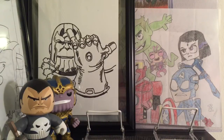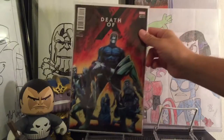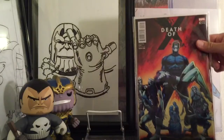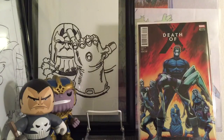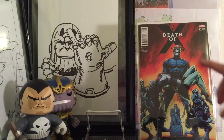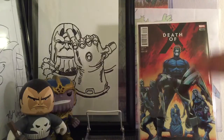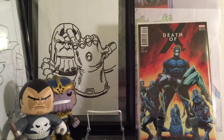And then the rest of the haul is basically a lot of covers and some LCSs. Death of X, I just got this one basically for the cover. It reminds me of the George Perez cover that he did with Superman and Supergirl in his arms. And I think there's another one like this where Cyclops also has Phoenix. So it's going back and doing the swipes on those. But this is a gorgeous cover. It's beautiful. The colors that they put into this, they did a really awesome job on this one.